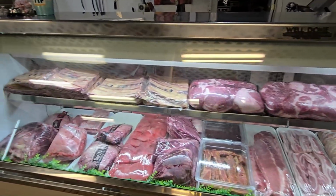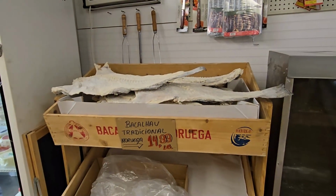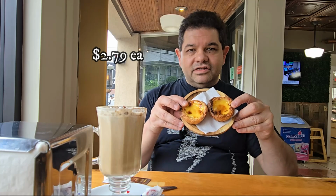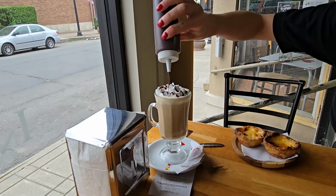They got a beautiful looking butcher shop, lots of cuts. I saw some bacalao, big bacalao display. Not used to seeing that in the United States. So therefore, it's like a pleasant surprise. And while I was here, of course, as per usual, I got my 2 Pastel de Nata, and I picked up a nice cappuccino, and you just watched them doll it up.